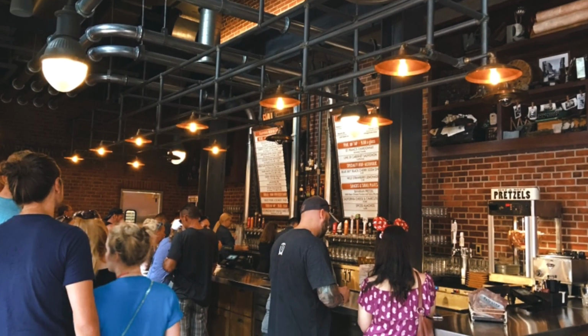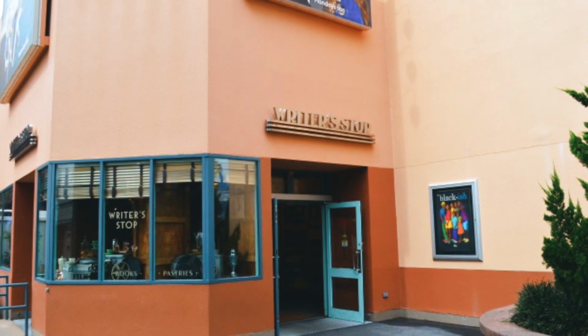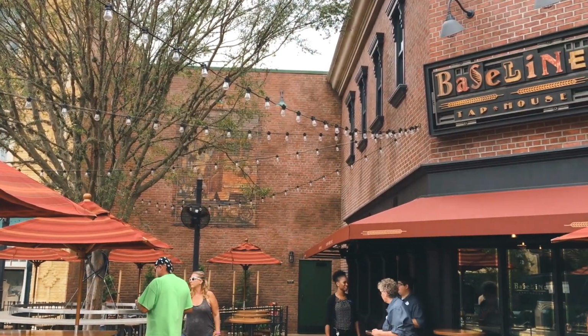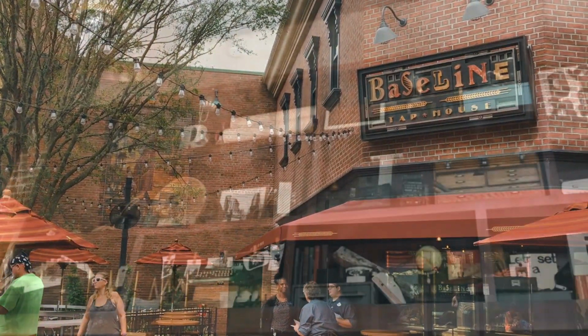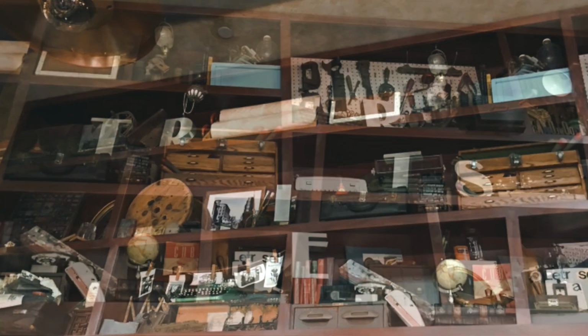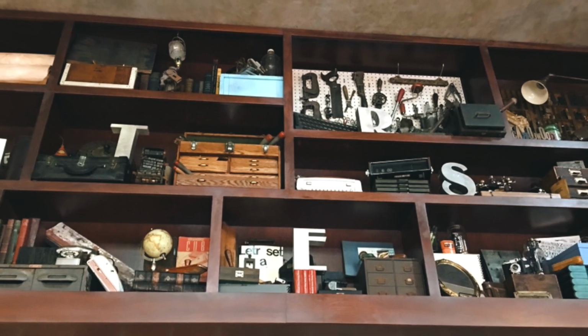Now, here's a little memory lane situation for you guys. This is, of course, the space that used to be Writer's Stop, if you remember Writer's Stop. And if you look at the letters on the bookshelves, you can actually see the Writer's Stop sign has been broken up into those letters and put on the bookshelf. So I love that little nod back to memory lane.